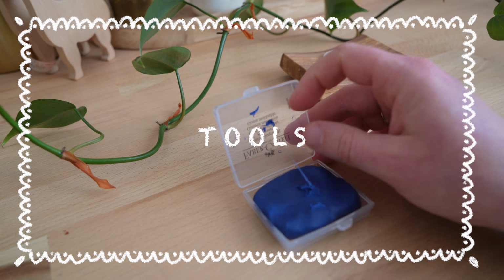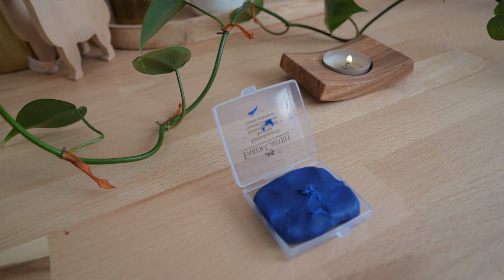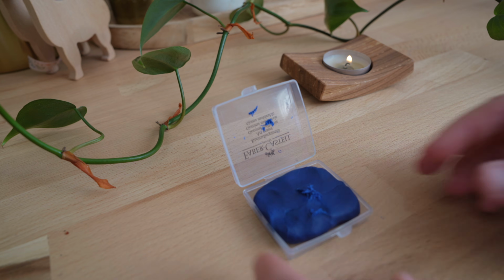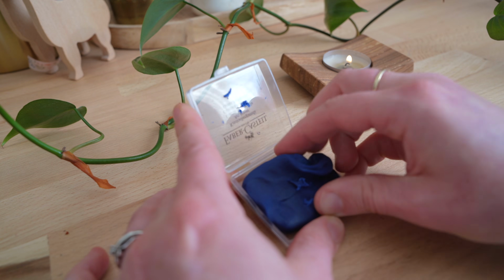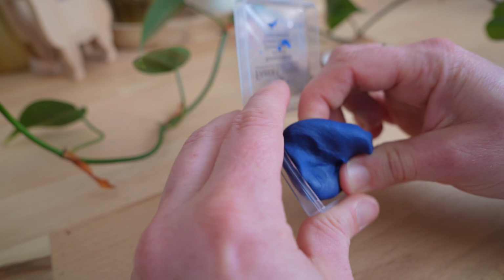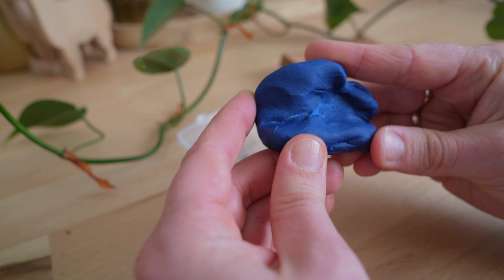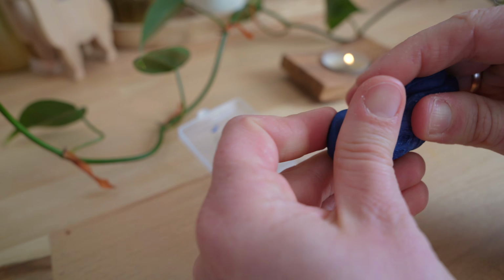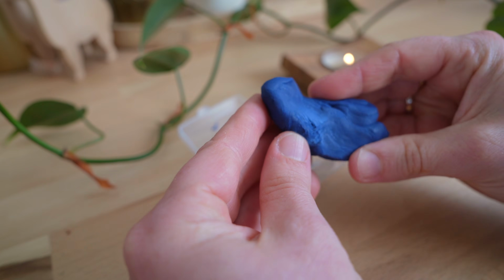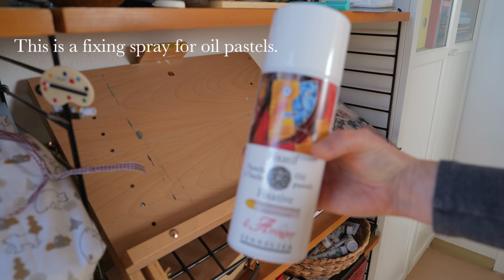My favorite art tools. At first I have this rubber gum from Faber-Castell, and it is genius because it prevents all those little rubber pieces from floating around your paper and your table, and it can soften all the details and lines from the graphite pencils. It's a very basic tool I like to use.